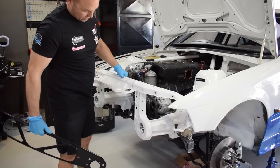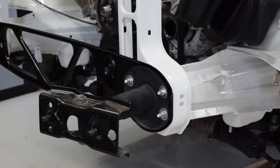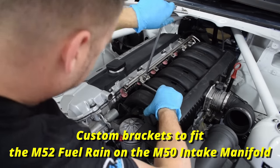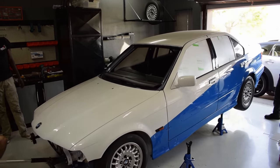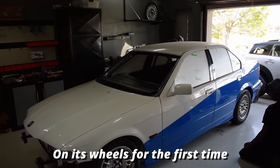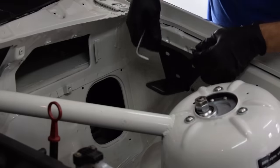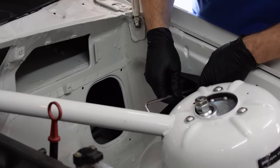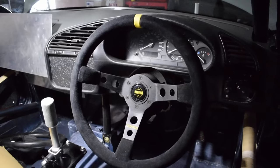installing the front cradle. We made up custom brackets to fit the existing fuel rail onto the M50 cylinder head, and then got it on its wheels for the first time. This was a magnificent moment. Also then time to install these custom brackets I had made up, as well as the steering wheel.